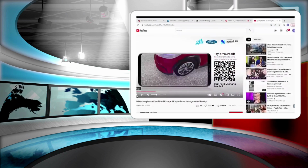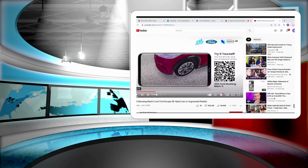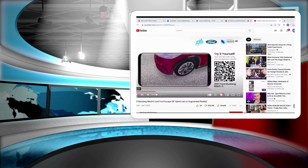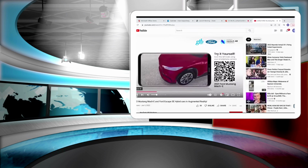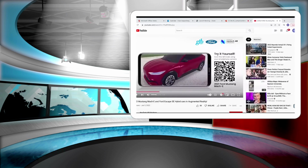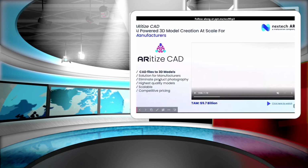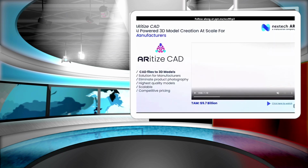So you can scan that QR code on screen and then essentially have that Ford Mach-E Mustang in the room with you. That's a 3D model. I'm going to go back to our deck here.